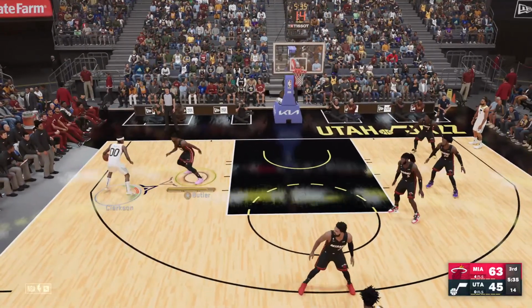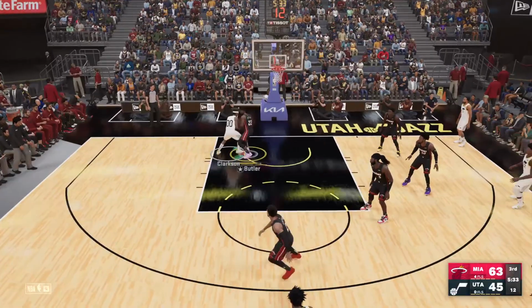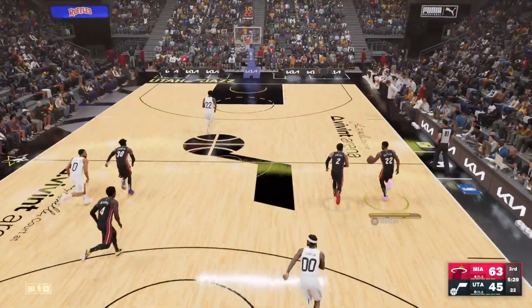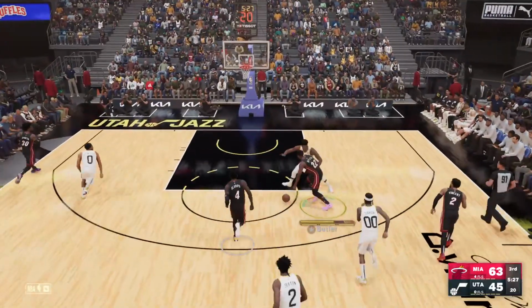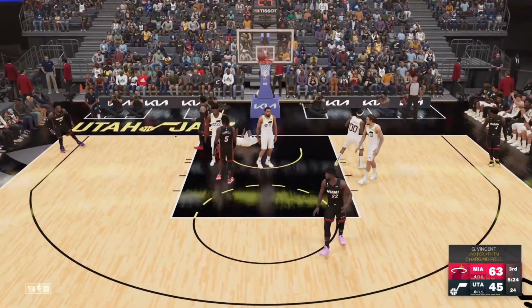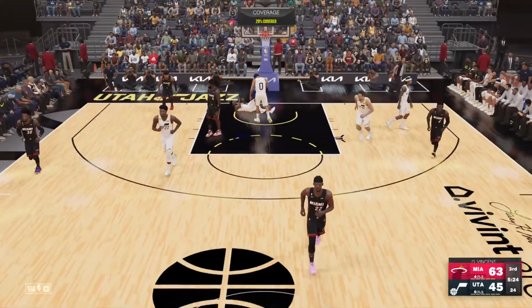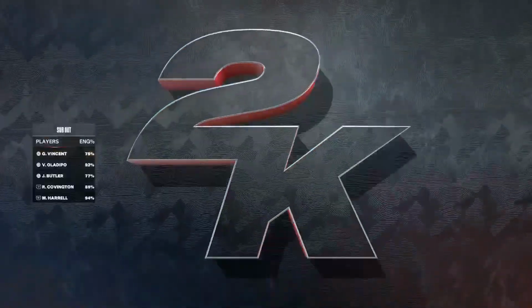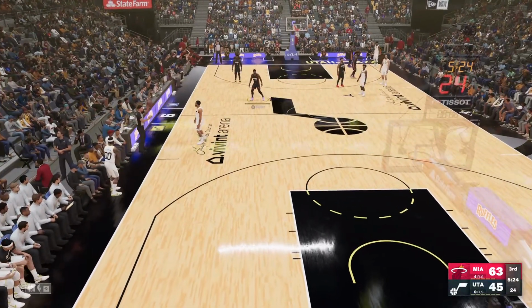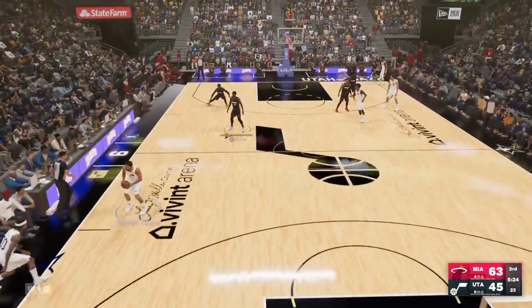Clarkson on the wing, defended by Butler. Clarkson kicks to Olynyk and stolen by Butler. And here we go. It's Butler. Here's Vincent, and the call will be against Gabe Vincent. That's foul number 2 for him. Oh, great defense there. Anticipated the play and got there first. Jazz trail by 18.